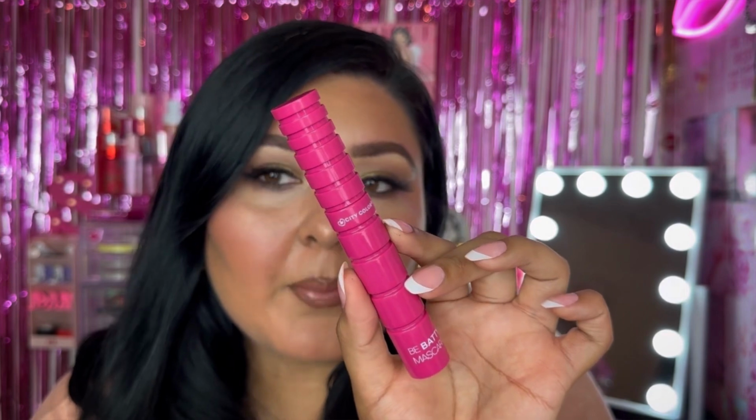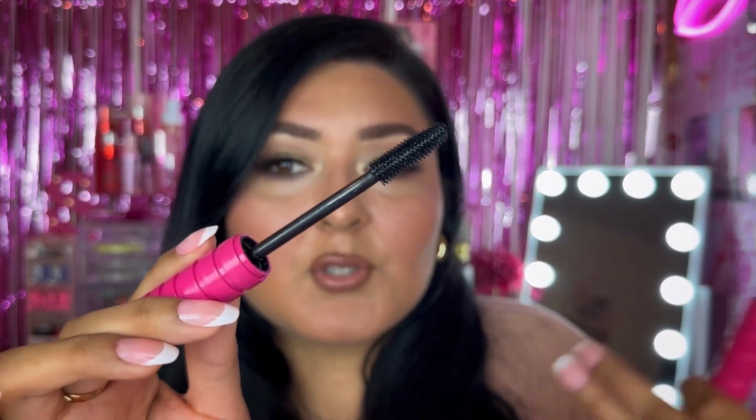City Color mascara. This was literally $1.25 at the Dollar Tree, but I mentioned in a different video that I have purchased this full price from the City Color website. This is the Be Batty mascara. I just find that I love the packaging, but I also love the formula. I also love the wand of this product as well. It's not too big, it's not too thin, it's just the perfect size, and it's not super messy. Again, really affordable. If you see it at Dollar Tree, I definitely recommend it, also because it's really cute and girly, but also the formula is really good.